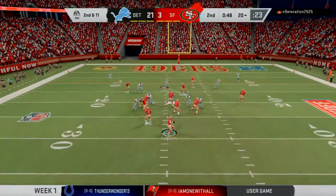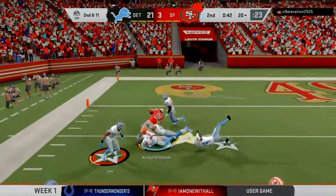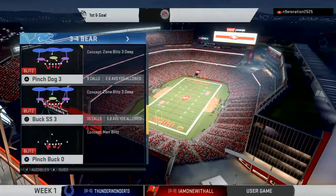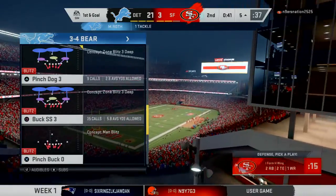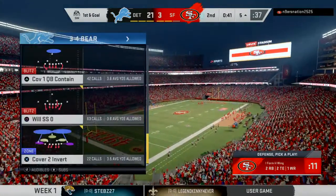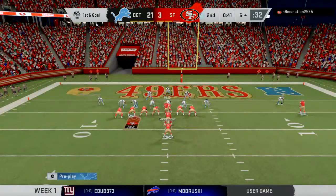Here's 2nd and 11. Garoppolo looks to throw. That's complete to Arcega-Whiteside. And able to get him down, but he does reach the 5. The 49ers now going to use the first of their timeouts as they'll stop it with just over 40 seconds to go in the first half. This is 1st and goal and a golden chance to get a score back here before halftime.